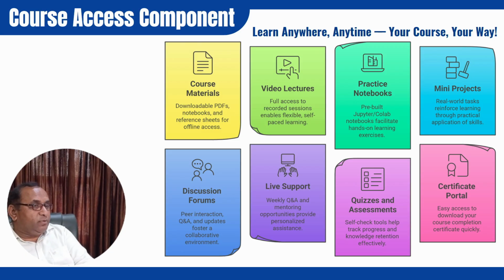Pre-built Jupyter or Colab notebooks facilitate hands-on learning exercises during the session. All the Jupyter notebooks or Google Colab notebooks will be available, including the code and the text, so that you can practice and save a lot of time. Real-world tasks reinforce learning through practical application of the skills.